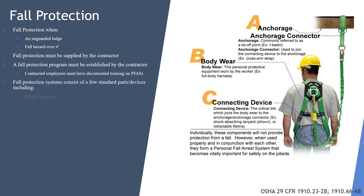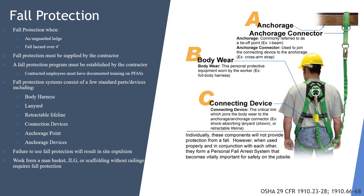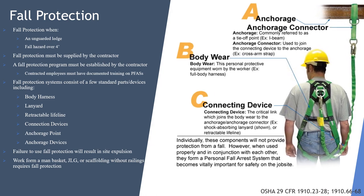A fall protection system consists of a few standard parts, including body harnesses, lanyards, retractable lifelines, connection devices, anchorage points, and anchorage devices, which have been illustrated here. Failure to use fall protection will result in site expulsion. Work from a man basket, JLG, or scaffolding without rail links requires fall protection.